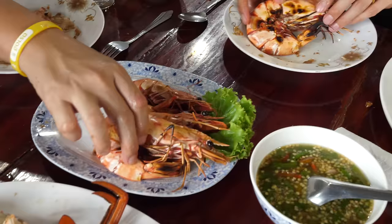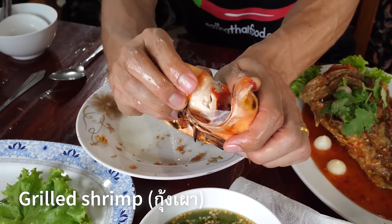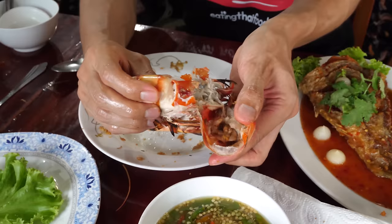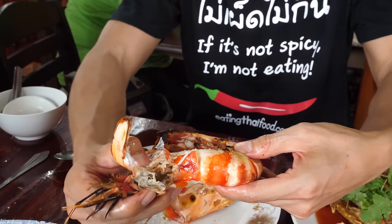It's time to move on to the gigantic shrimp, and there should be some tomalley in there. Some seared, oh, look at all those juices. Okay, we will save this head. Oh man, look at that. Wow.